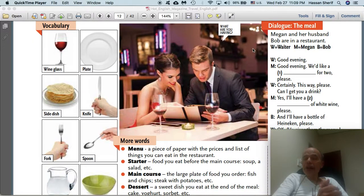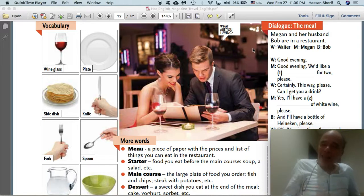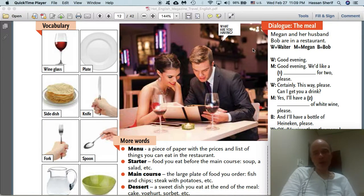Dialogue. Read the dialogue because on the exam, I will get you a dialogue. The waiter says so. You as a customer, what will your response be? Or the other way around. If the customer asks you something and you are the waiter, how will you respond to the customer?